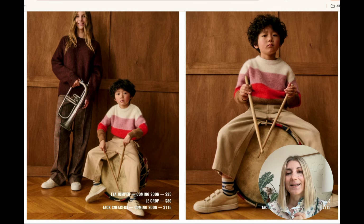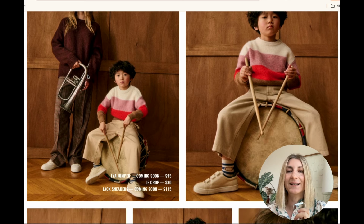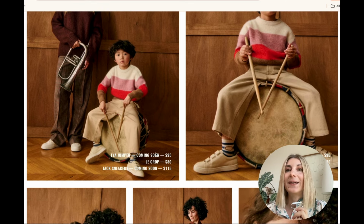And then we have this little guy, he's so cool. Isn't he like the coolest kid? I love his hair, and he's wearing a kid's version of the crop jeans and that sweater with the colors. Really, really cool.